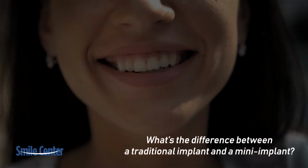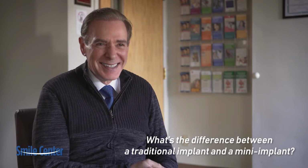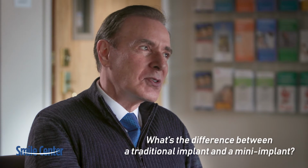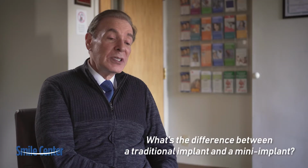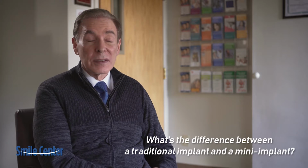That's kind of like the difference between a bolt and a tack. And when we're talking about teeth, it's much nicer to use something that's closer in line with a bolt than to hold it in with something that's like a tack. To put it into more scientific terms, we talk about success rates.